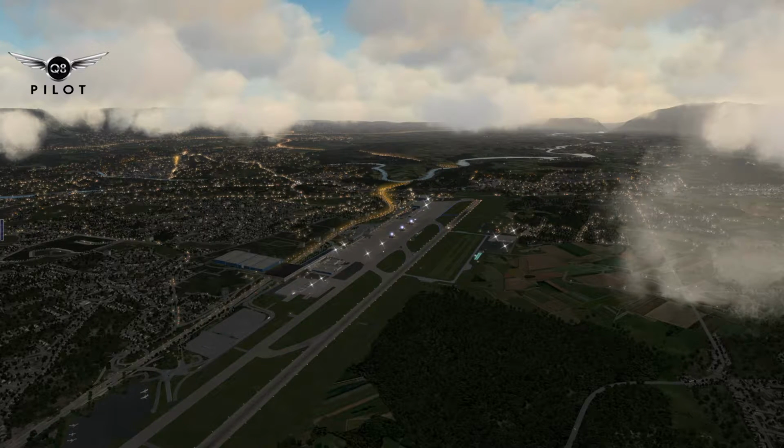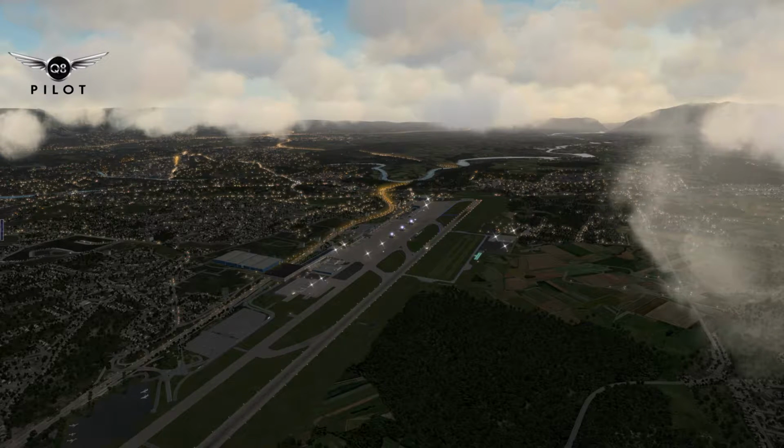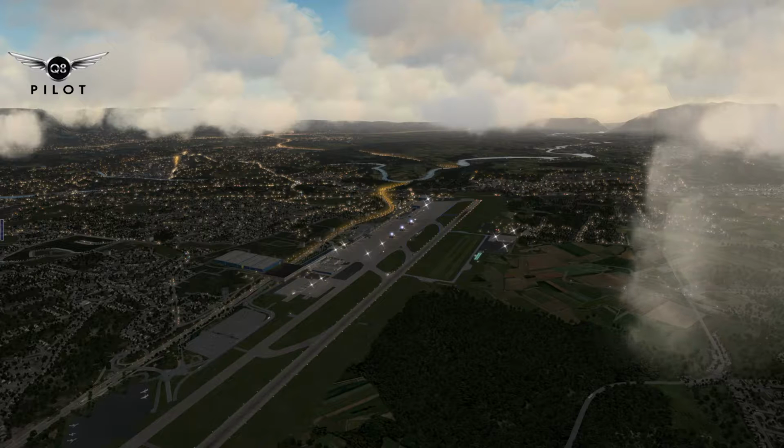By the way, the 767 by Flight Factor is nearing release. I'm not exactly sure if I'm actually going to get the 767. I hear that it's got very advanced systems, but we'll just wait and see.